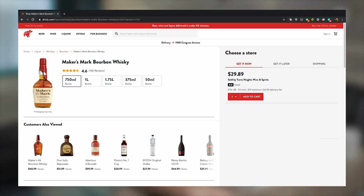So whiskey is one of the most popular liquors out there. There's a lot of different categories, such as Scotch, bourbon, and everything like that. They are all whiskey. They're just made a little bit differently. So a good popular brand is Maker's Mark. When I look online, I'm seeing a fifth of a bottle for $29.89.